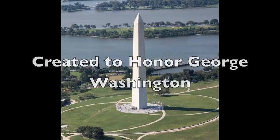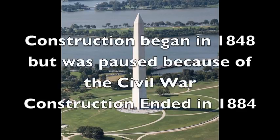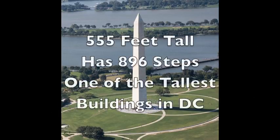Created to honor George Washington. Construction began in 1848, but was paused because of the Civil War. Construction ended in 1884. 555 feet tall, has 896 steps, one of the tallest buildings in Washington, D.C.